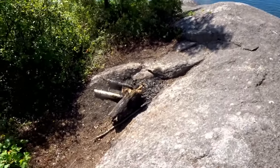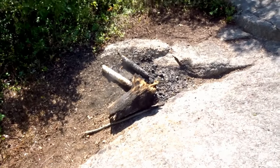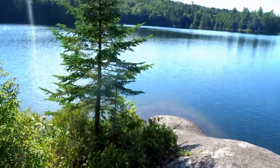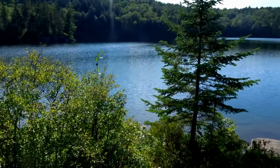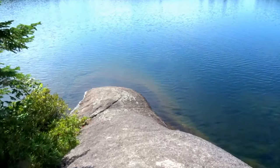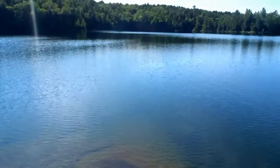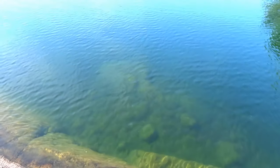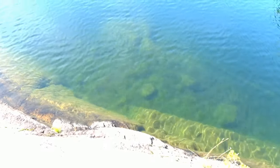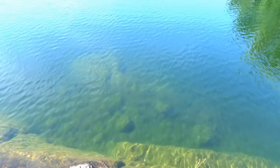And if I walk, watch this. I can sit down and have a fire here and look at this. And I plan to go swimming, and I just have to walk and do it. And it's pretty deep, so I can swim. That is actually pretty cool.